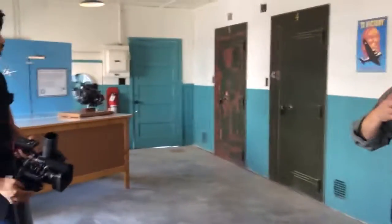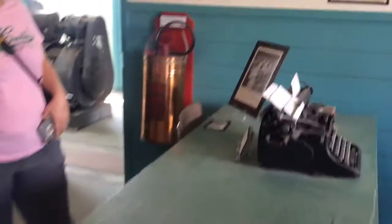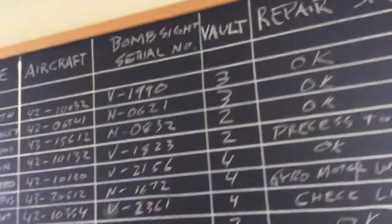This is where the bomb sights would be kept. There are five basically bank vaults. You can see the high-tech modern heating system here. And then, like I say, when I say air conditioning, what I really mean is circulating air. The workbench behind you has been recreated. It would have been a place to make adjustments, fix broken sights. Our pin-up wall is actually based on an actual bomb sight vault picture that's there on the desk. And then all of the sights would have been stored in a vault like this.